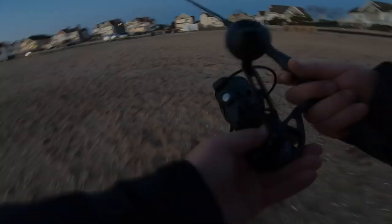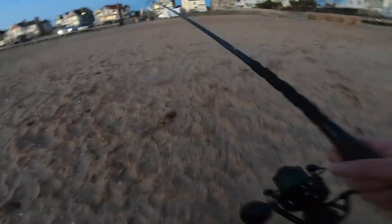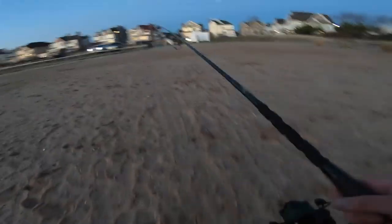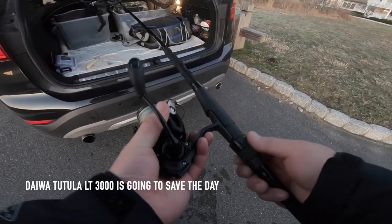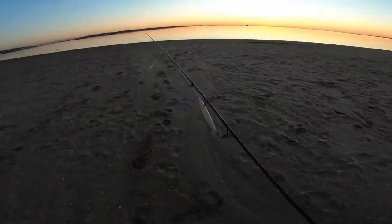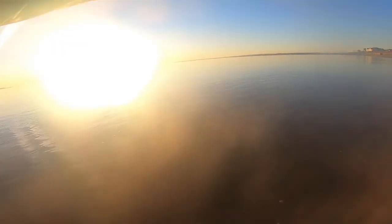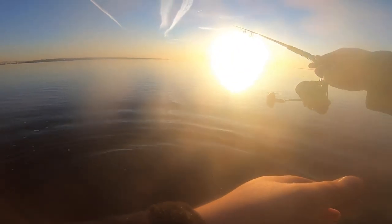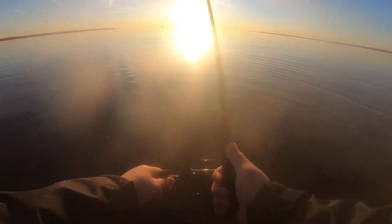All right, guys. Something's wrong with the gears. It's not working properly. It's making a lot of noise. So I do have one more reel. I'm gonna change it out. The only thing I have right now is my Tatula 3000 LT. Back in action, baby. Fish on.